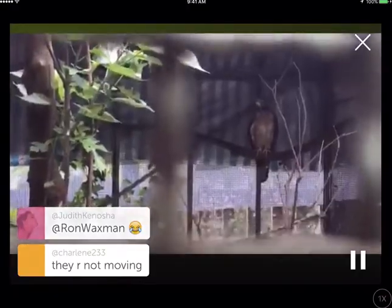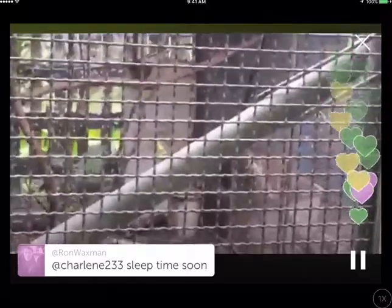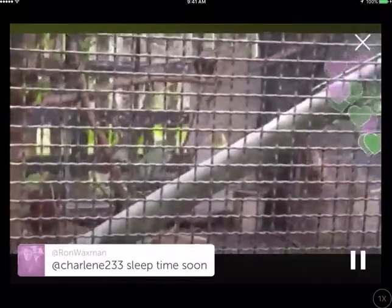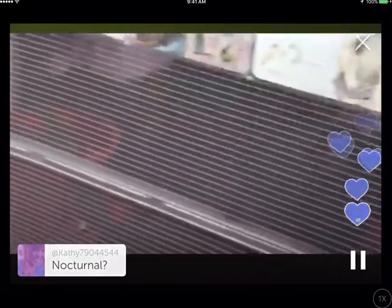Okay. No, they're not moving. When are they most active? When do they move around more, or is it because we are here? Oh, big birds always don't like to move much, especially at daytime. Okay. Shall we show the food that you feed them? You want to see? Yeah. I don't think they're nocturnal for the most part.